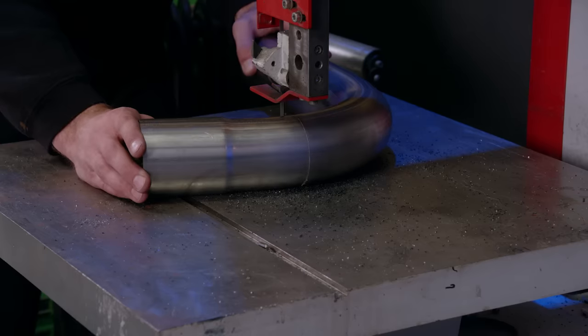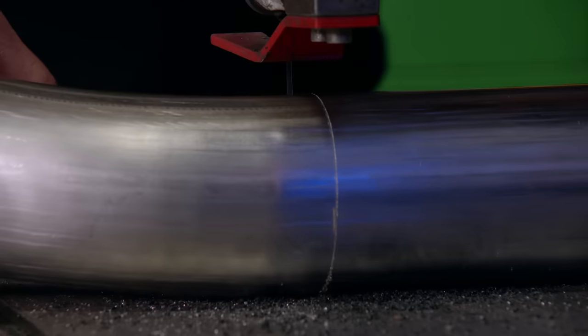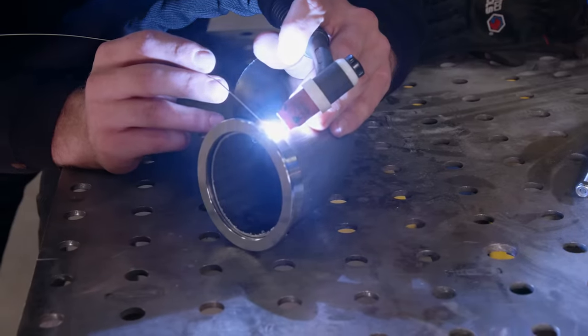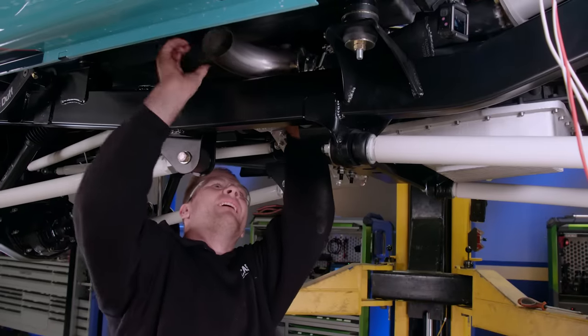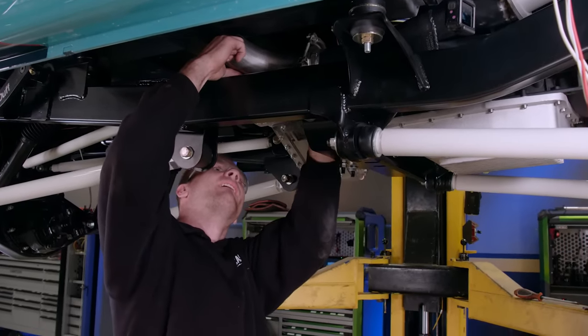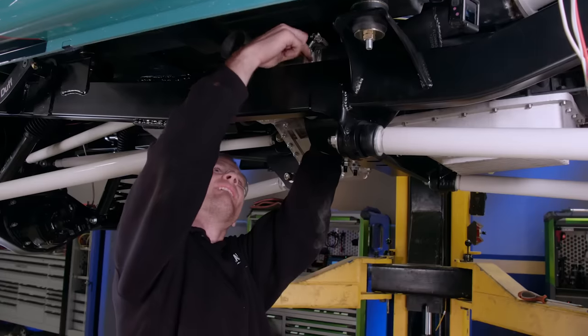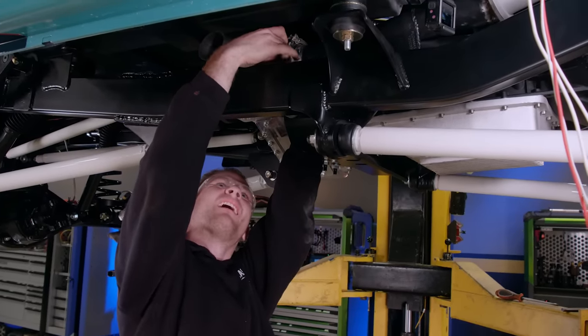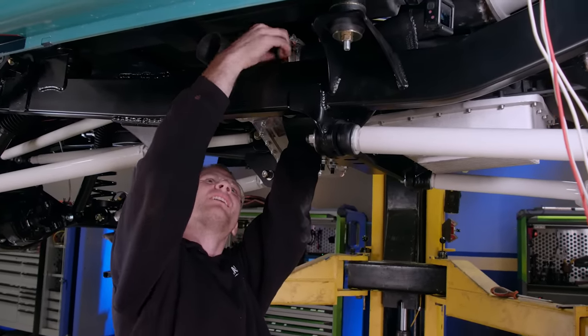So you've seen us build exhaust systems on here before, but on a nice build like this, stainless is a must, and TIG welding it together provides us the nicest finish. Jimmy's a pro, so we trust him with anything fab related, and that includes the exhaust system on our Bronco.